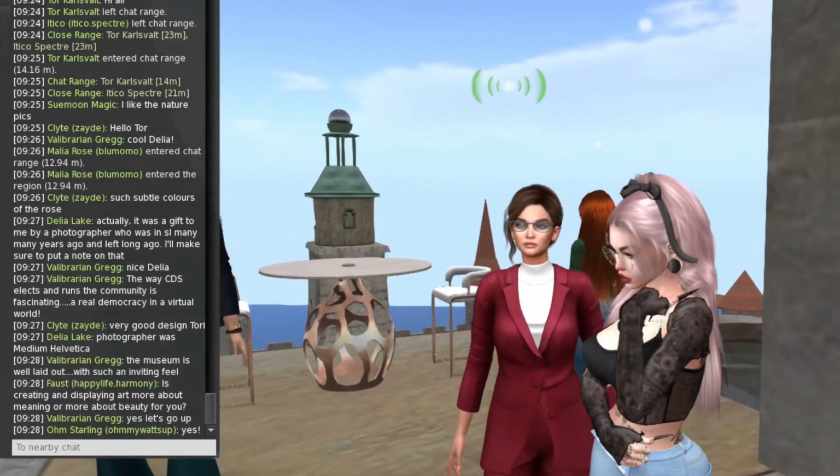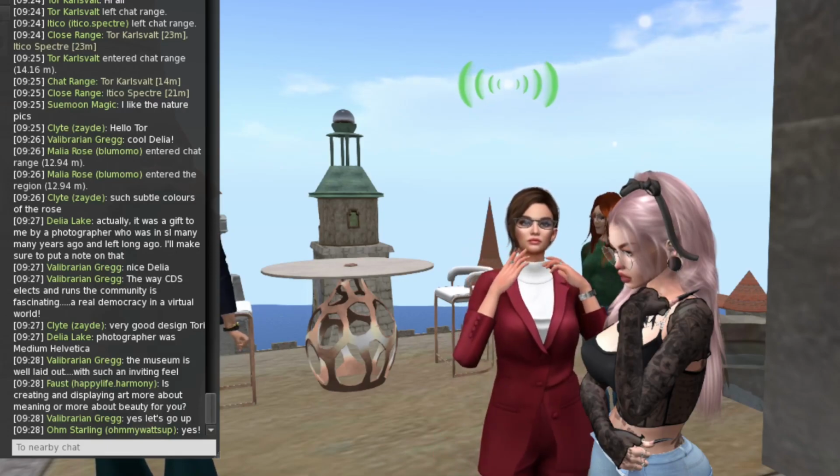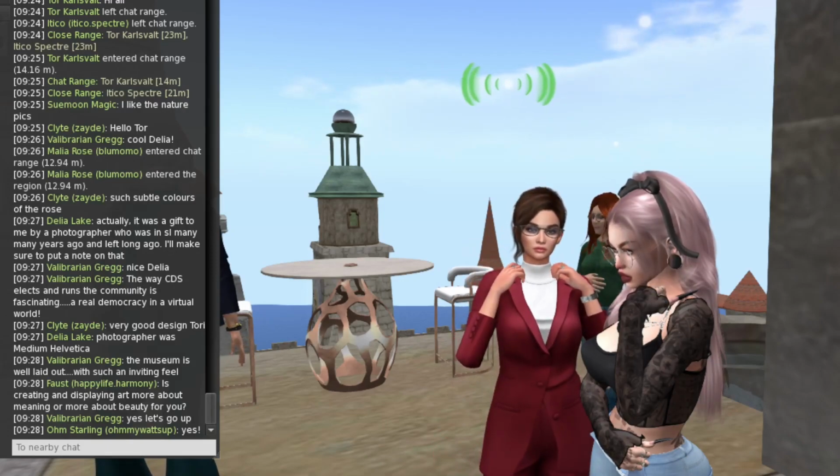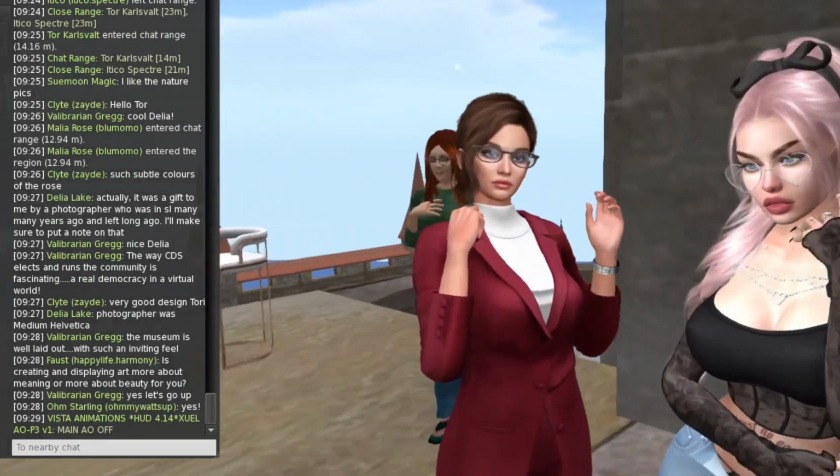Art in the museum needs to be there to call for debate and to challenge people. It's not the same as the art that you would have in your own home. It's important to challenge people's thoughts and perceptions.